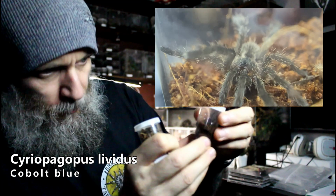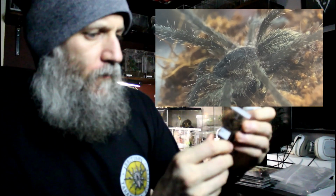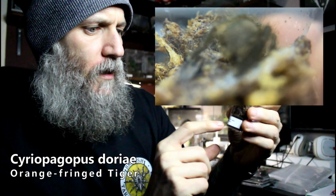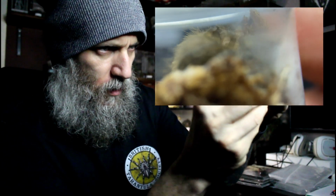We had inside, where would we start? The H. lividus, the Hapalopus, the Herpmania lividus, which is the cobalt blue. We have the Haplopelma dorai, or Doridae. This is the Borneo black, and that's an all right size. It's probably 2 centimeters, that one. And then also, which is pretty cool, but I must say I'm a little bit nervous about this one, only because of keeping it alive.